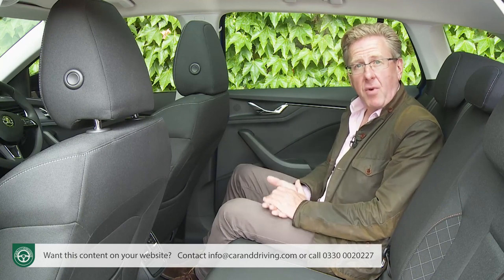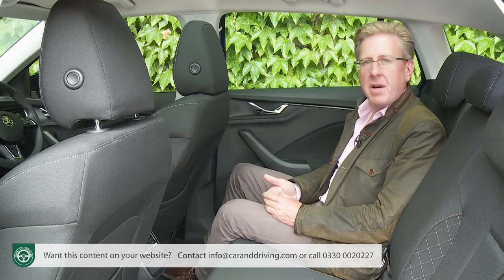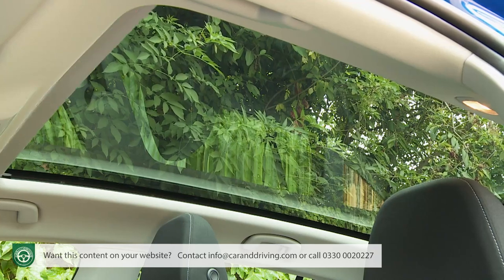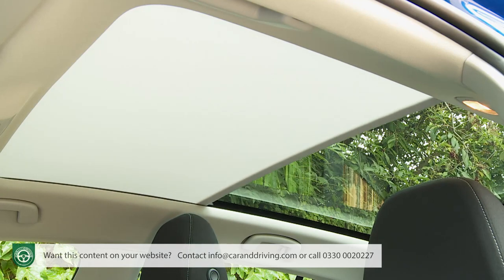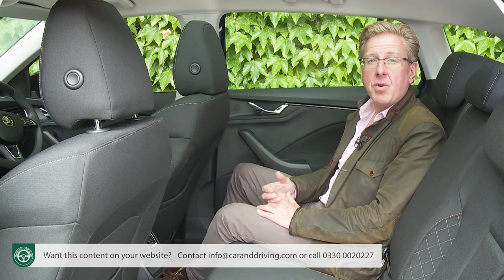Despite that super mini derived platform, the Scala outshines all its most obvious family hatch segment rivals in terms of leg and headroom. Yes, even with its smart optional panoramic glass roof fitted, which brings much needed light into the rather drab grey themed cabin and incorporates an integrated electric sliding blind. There's 73 millimetres of knee room, and in a standard model, 982 millimetres of rear headroom too.